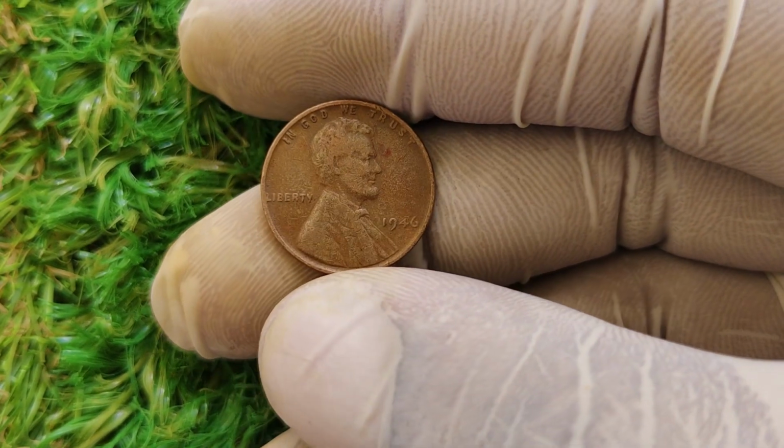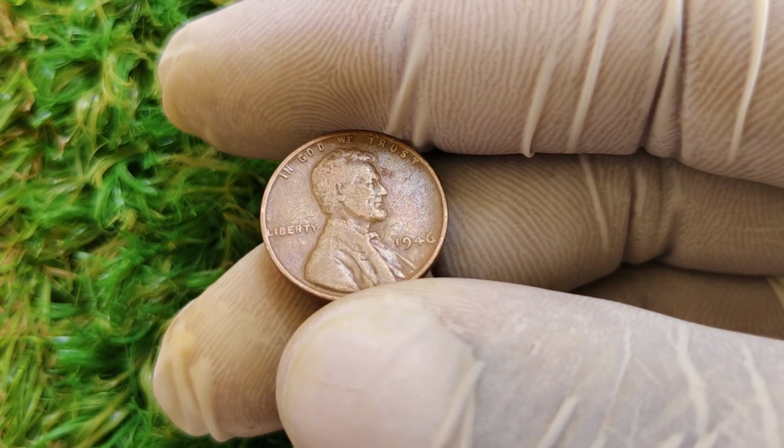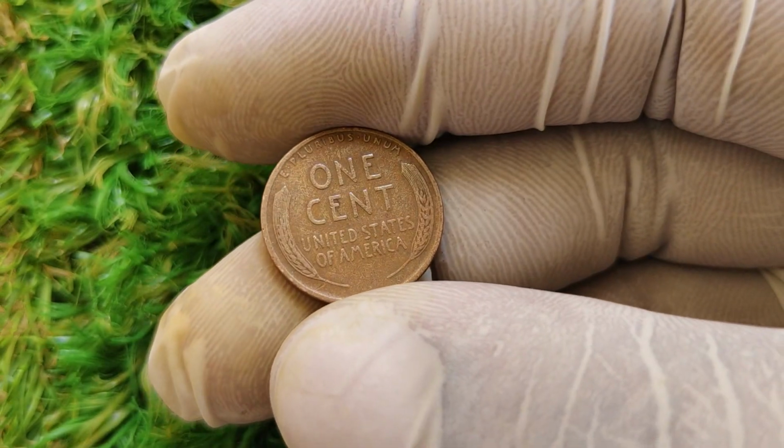Yet despite its higher mintage, some rare versions of this coin are worth a fortune, if you know what to look for. Section 2. Mintage and distribution.